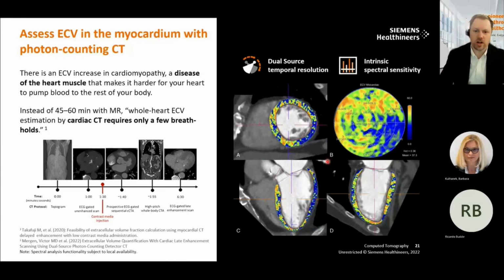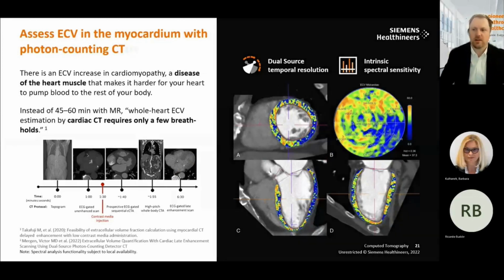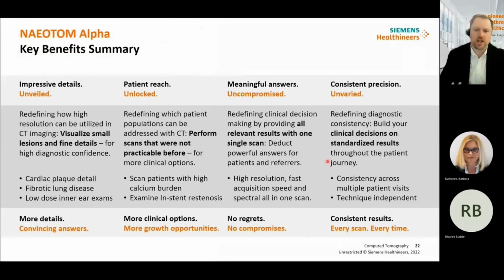Really changing our ability to look at scar imaging, doing it very simply in CT without having to wait the approximately 1 hour that you would do it in an MR. So really the technology is redefining what we think about with CT, unveiling impressive new details, unlocking new patient groups such as those with a very high calcium burden, providing meaningful answers. Every scan is spectral. Every scan can be high speed and higher resolution, and really doing it with the consistency and quality that we get without variations, because every scan is spectral and monoenergetic.